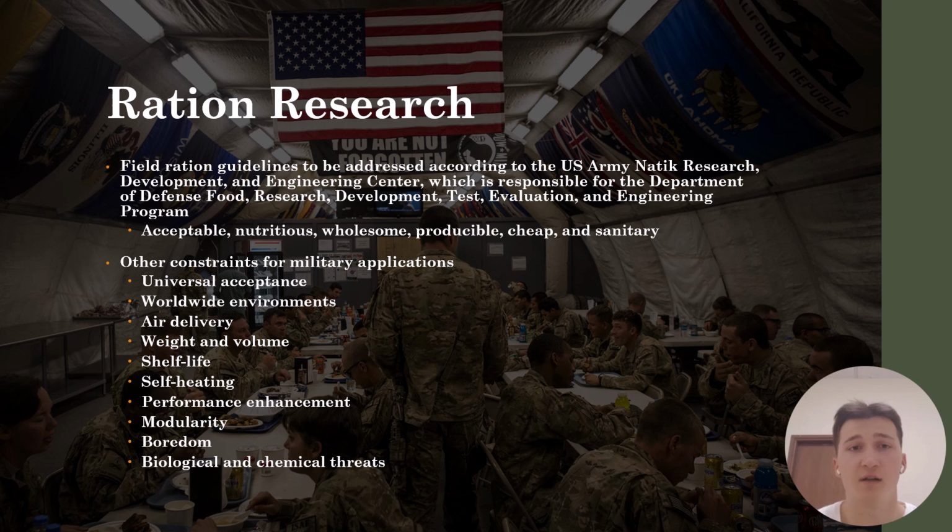Air delivery involves rations being packaged to withstand extremely rigorous and rough handling during transportation. For weight and volume, the Army needs to maximize caloric content in the least amount of space possible. No one wants to waste space in their ruck or Vic with gear and food. The MREs need to have a long shelf life of at least 3 years.